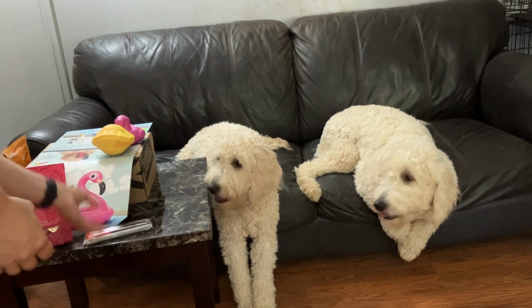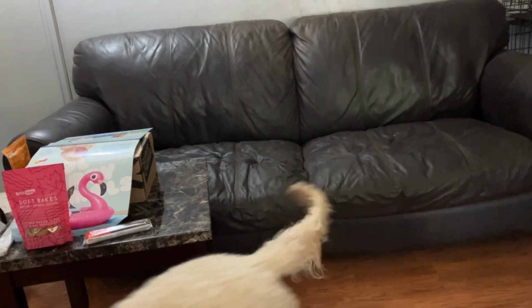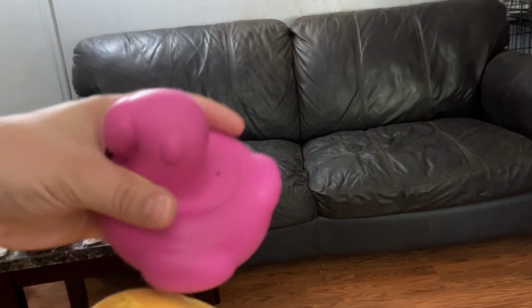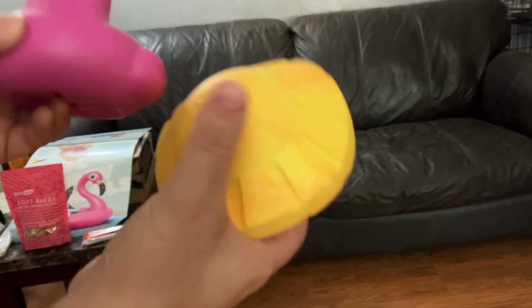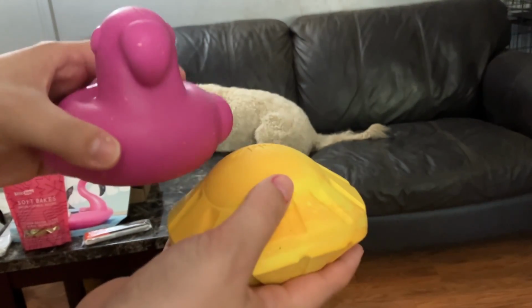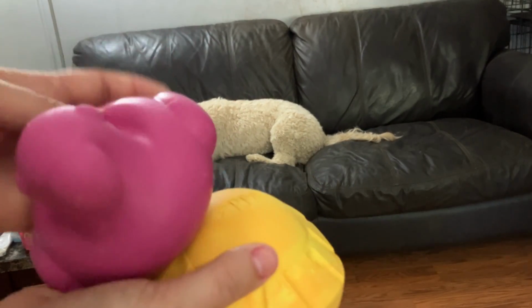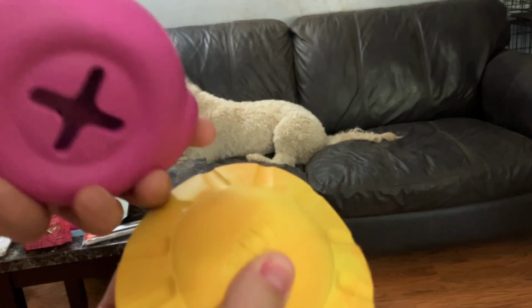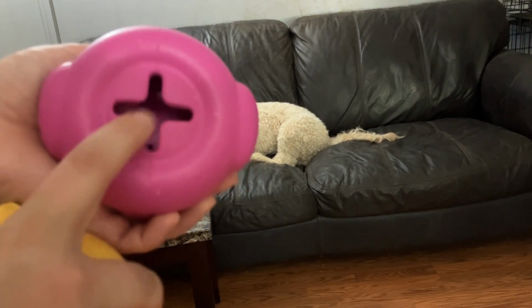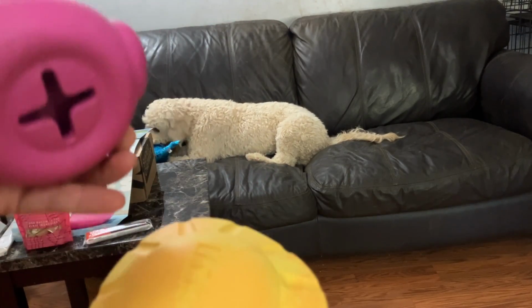Now, on to the part that we know they really want to get to are these toys. I actually had a toy hidden. But we've got this little pink flamingo and this little sun. These are made out of nylon, and they are ignoring them, playing with their pup box toys because we just got done with those. Yeah, they aren't going to break these. They've been destroying most all of their toys. This one's also a treat dispensing toy, so you can fill this up with their kibble or stuff, and as they roll it around, they get the treats. I think we should give it to them.